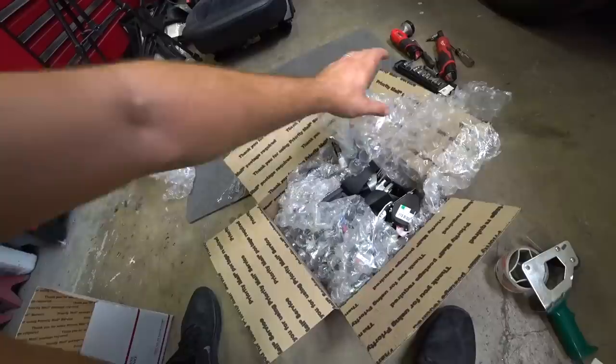That's how you save money. Instead of going and buying every single seat belt, and each seat belt's a couple hundred dollars, this way you ship it out, they'll rebuild them and they'll be exactly like factory.